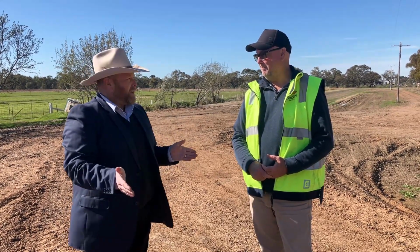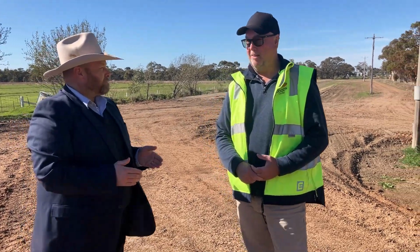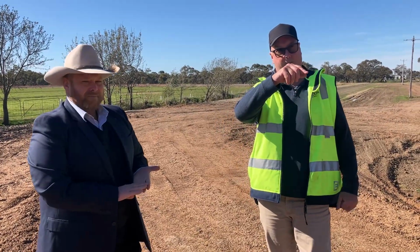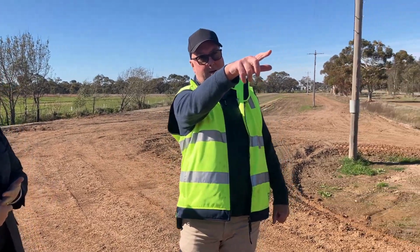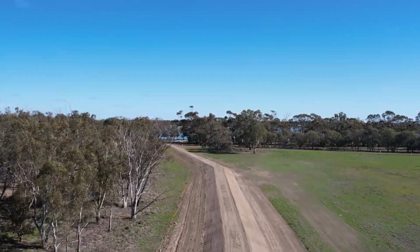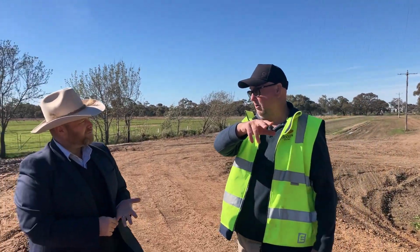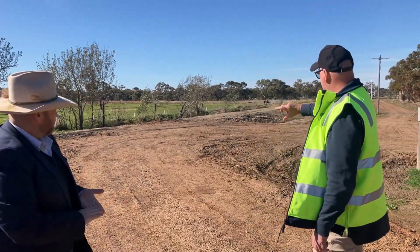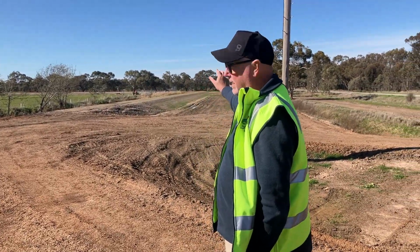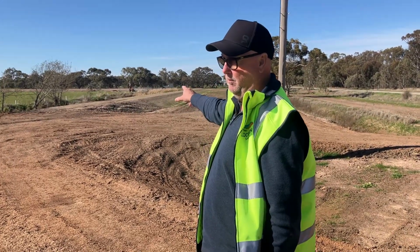But I think we'll start here with a little bit of background and how this project's been progressing over the past few months. Right. Thank you. Yeah, so the levee bank project's been made up of 4 or 5 different components. So over here, 4,000 cubic metres of material went into that part. Then we come across here to this section, which is basically the rebuild of the private channel through here. Another 3,000 or 4,000 cubic metres of material and another 500 metres of levee through there.